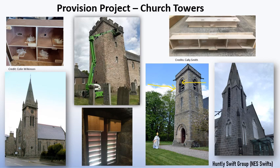Moving along, we've got Monymusk, 12th century church here. That's the cherry picker taking the grills off the front of the Louvres. We've got 4 nesting boxes behind the Louvres on one elevation, and we're hoping to put another 4 in due course. They again have got a call system as well, so we're needing people to look at all these things and watch for the activity in the summer as well and record it for us.